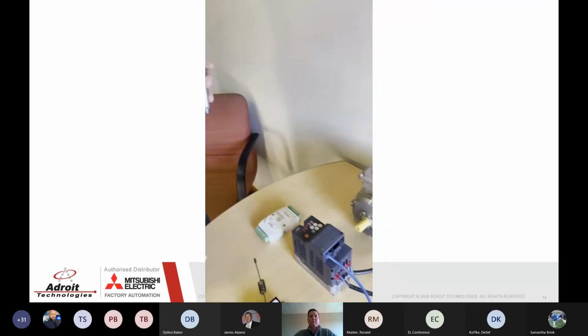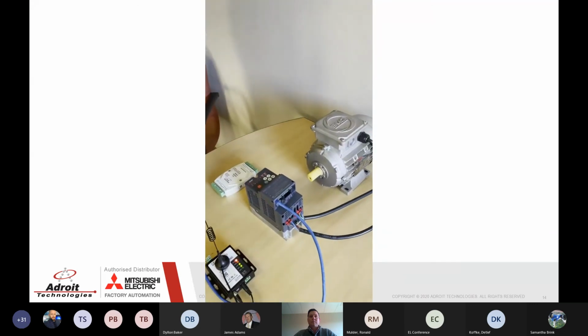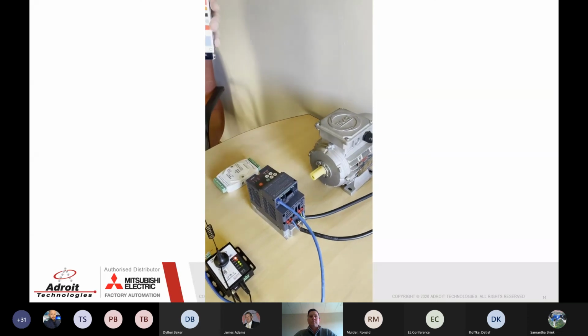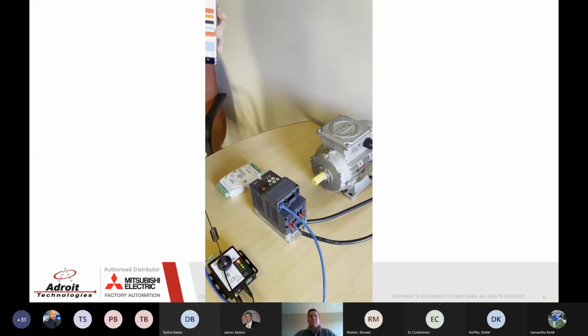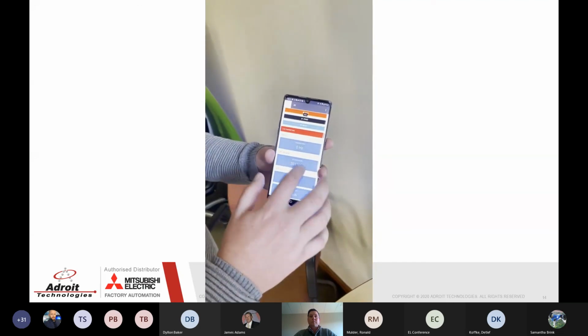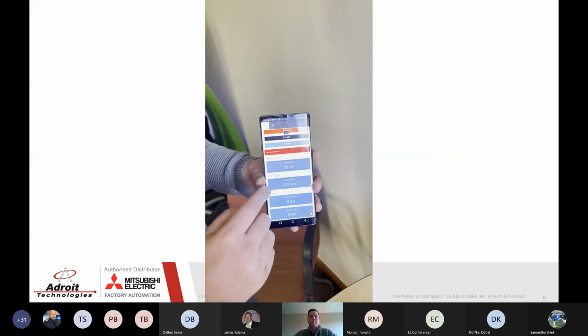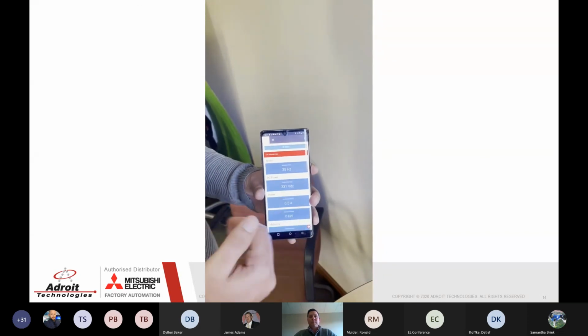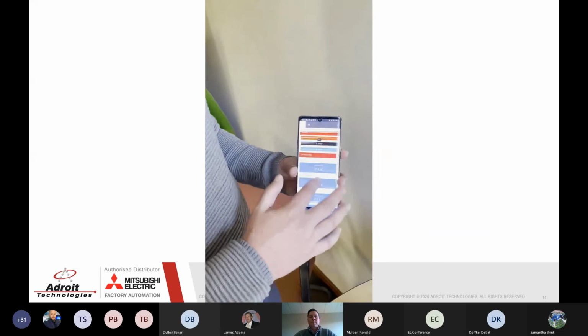I can see some movements here already. And as you can see, the drive has started up. It's now running at 35 Hertz. So it's actually quite quick for 2G technology. What I can see now from my landing page is this will update every couple of seconds. So I'm running at 35 Hertz, and you're able to see what's happening with the drive remotely.